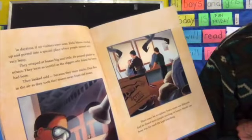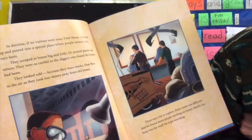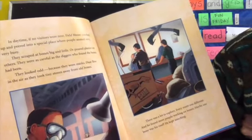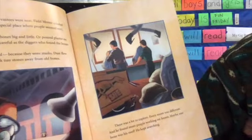In daytime, if no visitors were near, Field Mouse crawled up and peered into a special place where people seemed very busy. They scraped at bones, big and little, or poured plaster on others. They were careful as the diggers who found the bones. They looked odd because they wore masks. Dust flew into the air as they took tiny stones away from the old bones.